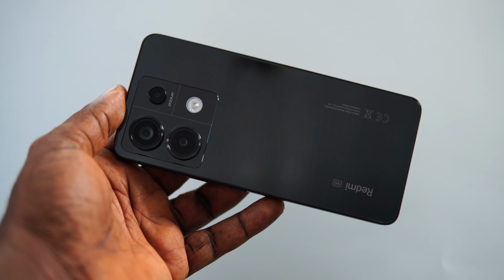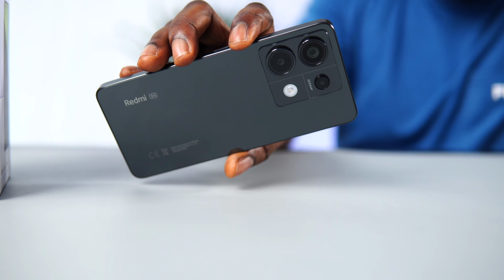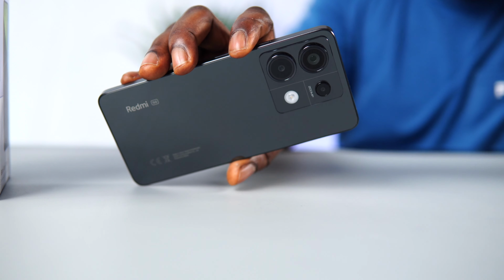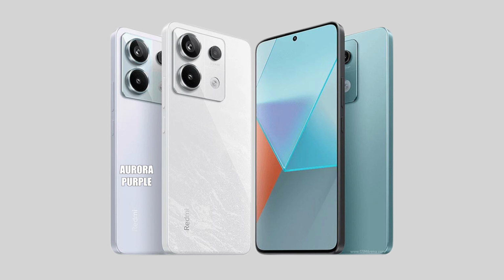I actually love how it feels in the hand. It has this boxy feel even though it has some rounded corners. The black color that I have here shows a lot of smudges and fingerprints all over, which is the only downside to this design. This device also comes in other color variants like Aurora Purple, Ocean Teal, and Arctic White. Hopefully those colors do a good job in hiding smudges. Other than that, this is a very nice device that is well made.